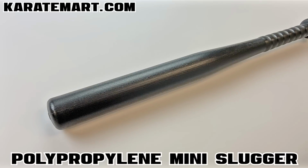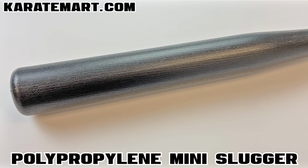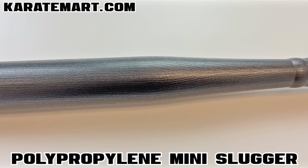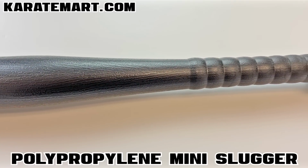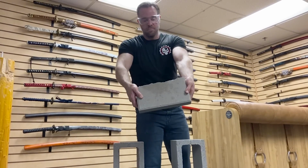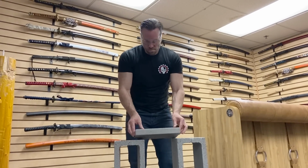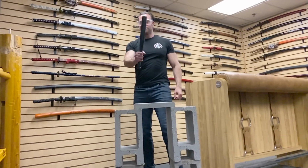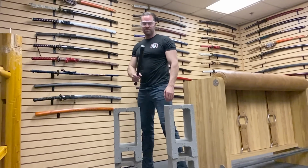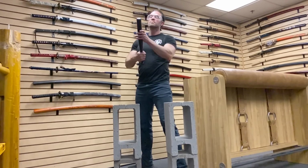So some of the things we need to know about it. First off, it's got this kind of wood grain texture on the whole thing, which I absolutely love. That's just a little detail that makes this look like more of a wooden bat. But this polypropylene is going to be way stronger than wood. This thing's going to hold up so nicely. And then it looks like it's got a total length of about 20 inches, so that's a really good length. Generally, when we're looking at things like tire thumpers, they're a little bit smaller than that.